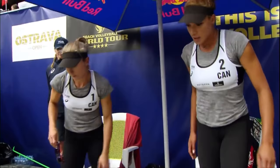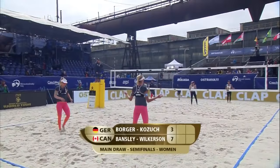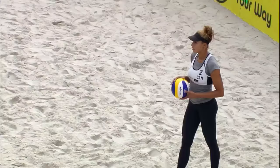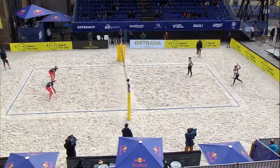These two teams, though, very evenly matched. That team in there, 14th FIVB World Tour event, the German pairing just 11 to their name. Lots of experience from one of the two on either side. Bansley and Borger have been there, done it, and got the t-shirt at this level of beach volleyball. Wilkerson and Kozuch, the tall players on each side. We return to the action.